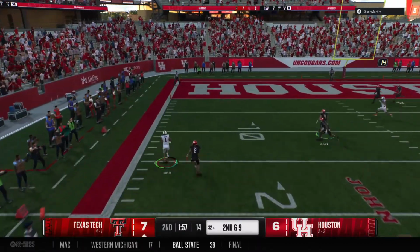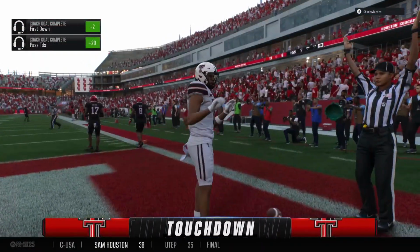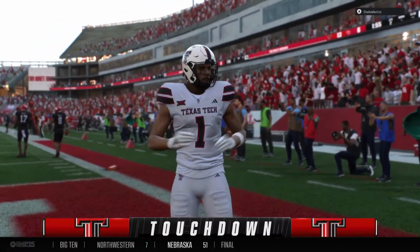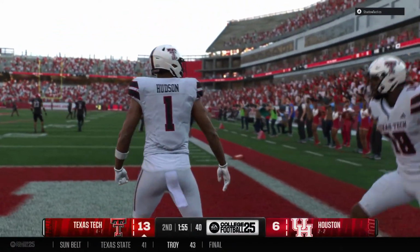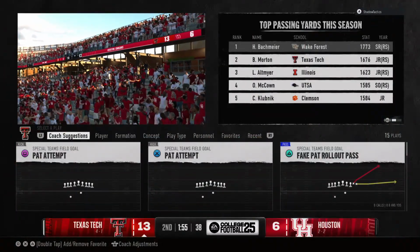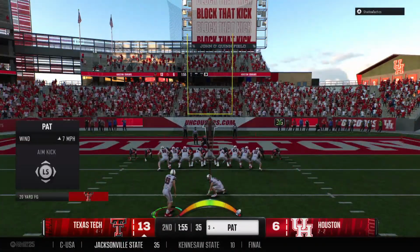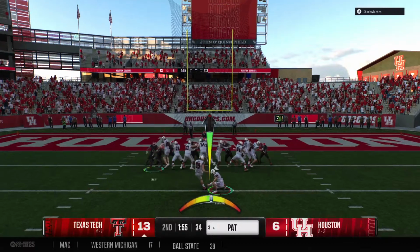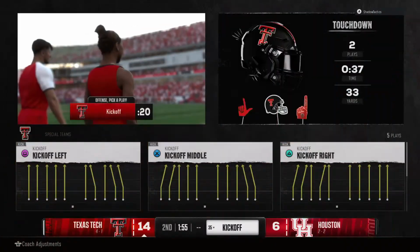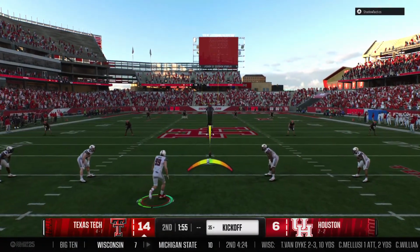Got his man quickly. He's off to the races. And he'll run it into the end zone. Touchdown, Red Raiders! Ready to try the point after. The kick is up and good and put one more on the lead. Aggressive play calling on that drive. Just 2 plays, they get the long touchdown pass to pay it off.